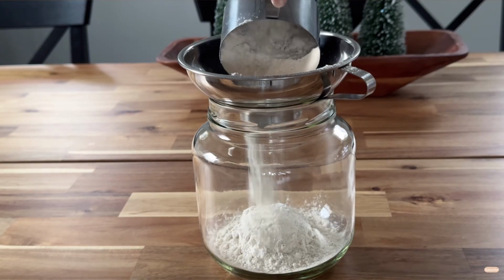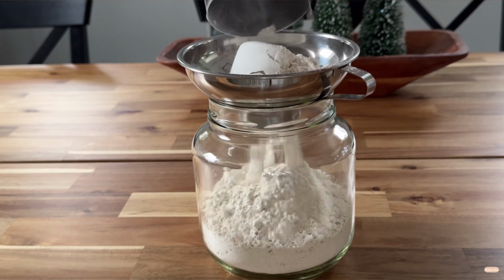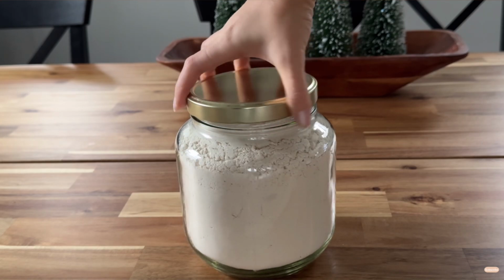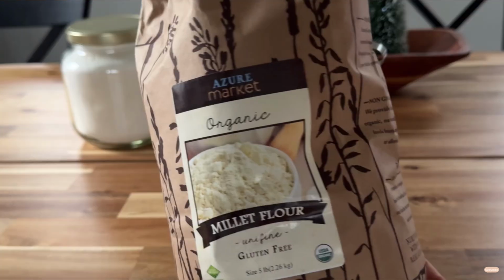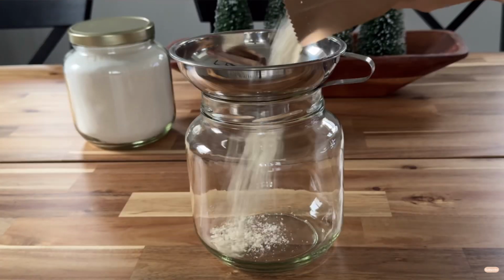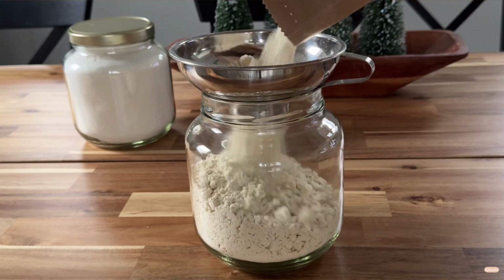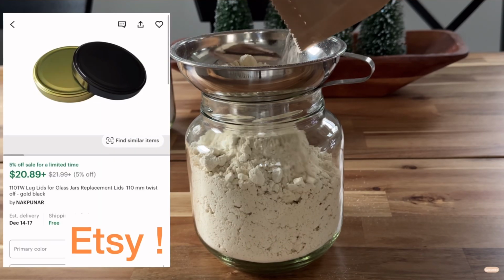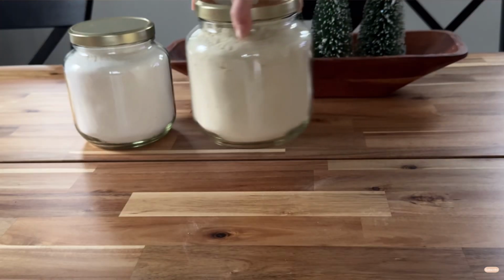These are the half-gallon jars from Azure Standard, and they did not come with lids. You had to purchase them separately, which I did, but unfortunately they didn't ship, and they are now discontinued until further notice. Now, I had a really sweet friend here on YouTube. I will provide her handle down below along with where I purchased these lids. So thank you so much to her because these actually fit.